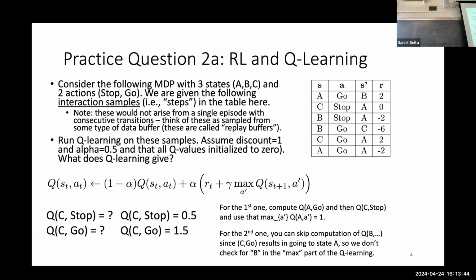I mean, so this is why there's a lot of study, and we'll see later about exploration policy, so that the agent can be in more state action pairs. Yeah. So when we say you run Q learning on some samples, you're limited to what's in the table.